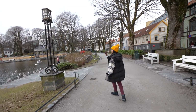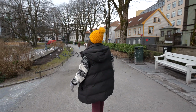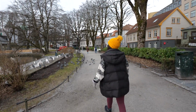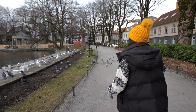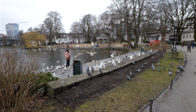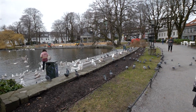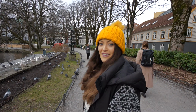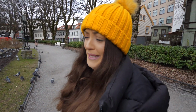Oh my god, she's feeding them from her hand. See that? Are they flying right up? Yeah. So many of them. They're delighted with themselves. I don't know how I feel about them flying that close to me now.